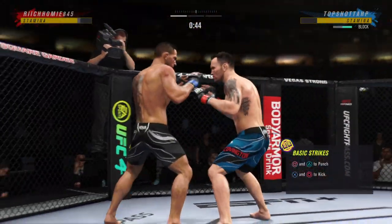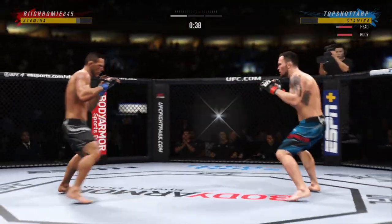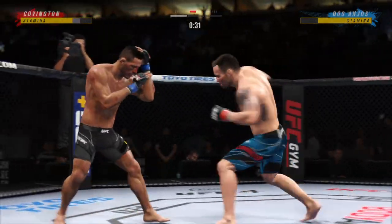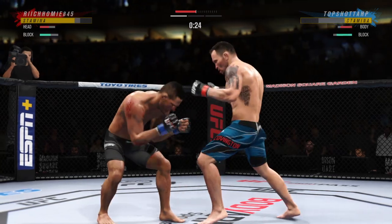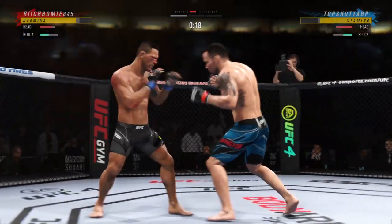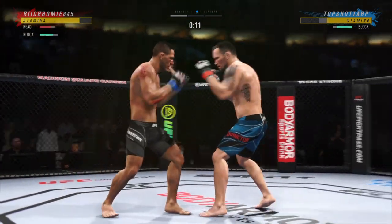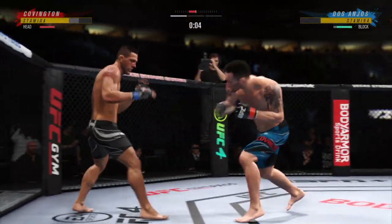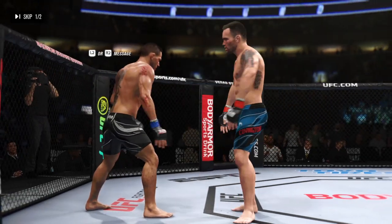Out of range with that one. Elbow now to the head. That one landed by Covington. Throwing that jab, no good. Well, he's always on the counterattack, but a nice leg kick there by Covington. Punch coming, it's blocked. So he's really starting to put together some significant body shots here. These are going to take their toll as this fight goes on. Horn sounds for the end of round one.